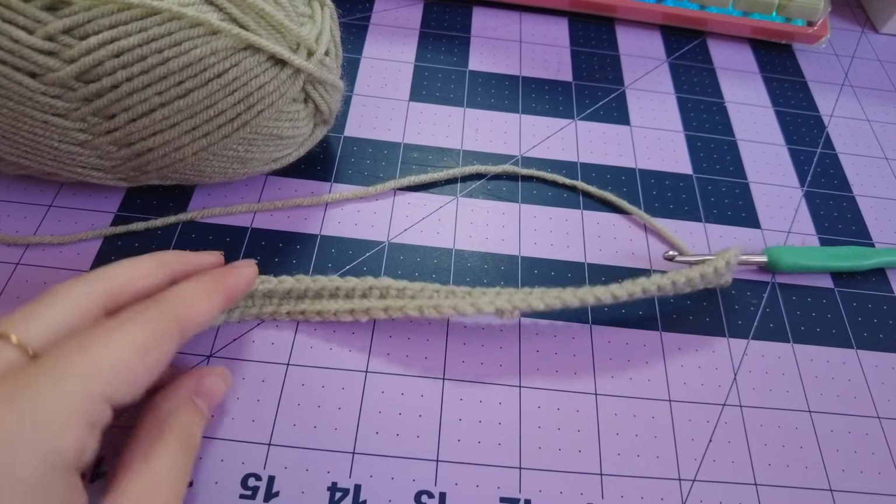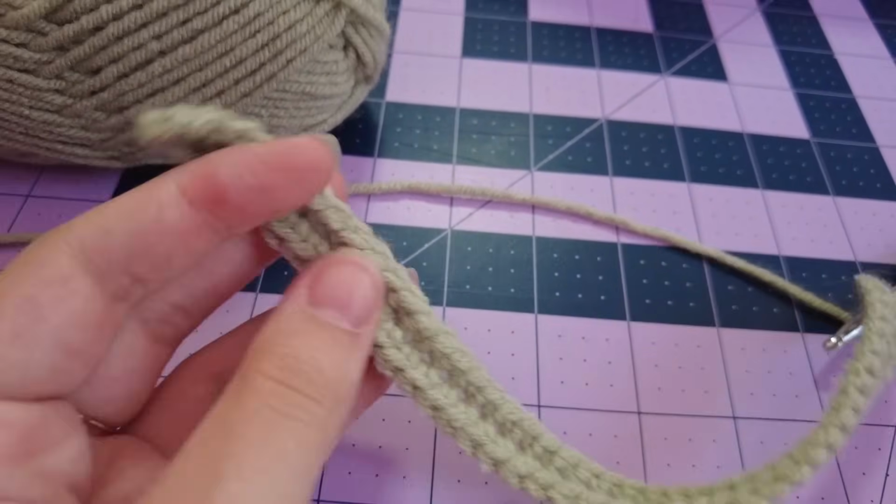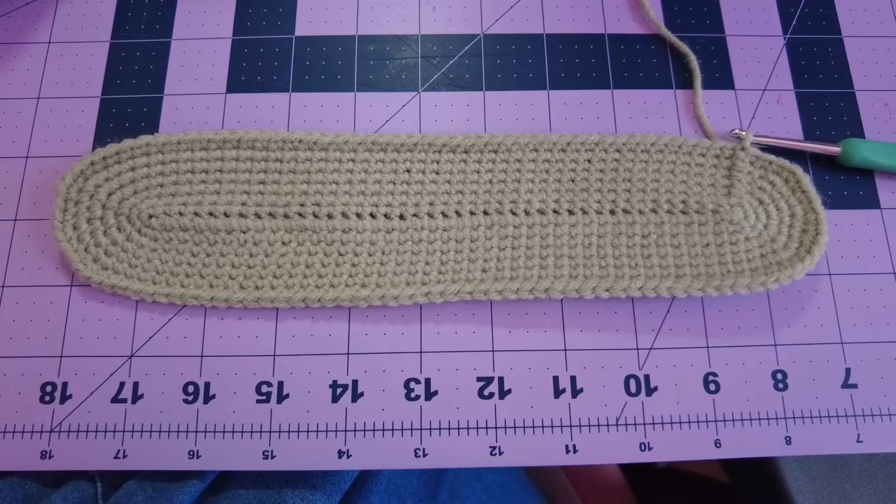It's a little squiggly. It doesn't want to lay flat, but yeah, that's what I was talking about. So I tried to make this look as nice and clean as possible. I think it's looking good so far. So here is the progress.